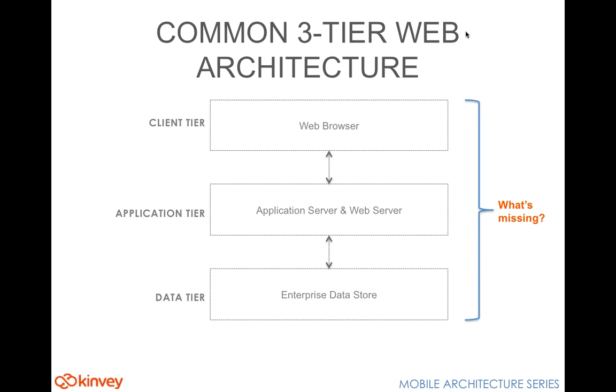If you look at the traditional three-tier web architecture, right, you have a client tier, which is essentially the web browser. It took a while to go from the client-server architecture to this three-tier architecture, but people eventually realized that they needed an application tier to separate business logic, because you did not want to have the business logic residing in a data tier along with your database. Neither did you want your business logic tied to the client and to the browser, but you wanted to separate that out into an application server. We saw that change.